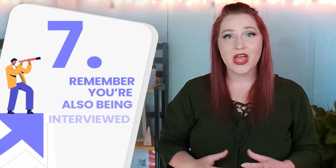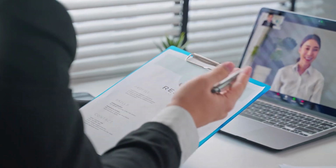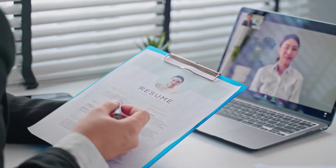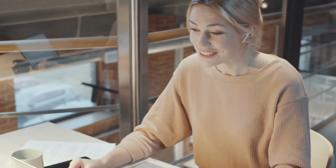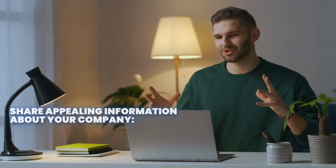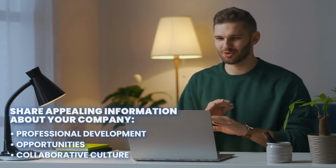Finally, our last tip for conducting remote interviews is to remember that you're also being interviewed. Due to the big quit, more and more employers are struggling to find the right hires, and the best candidates will typically have multiple job offers. So put your best foot forward when doing the interview by holding yourself to the same standard that you're gauging your potential hires by. Meaning, you'll want to dress accordingly, behave professionally, and prepare good questions. You'll also want to share appealing information about your company, such as its professional development opportunities or collaborative culture.